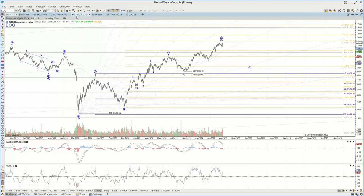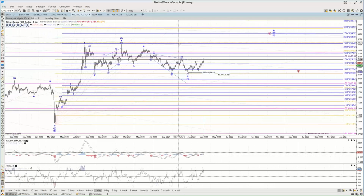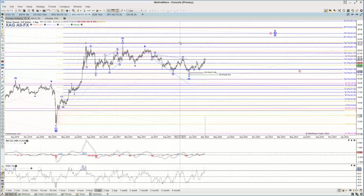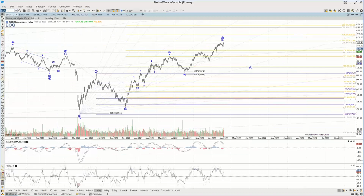Let's see, the request for SLV is going to be the same as the analysis that we discussed on the XAG chart. Same underlying, just different instruments to trade silver with. And again, between gold, silver, and GDX, silver is just kind of the most ambiguous at the moment. So, better trade setups, better opportunities on gold and GDX at the moment.